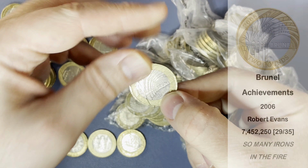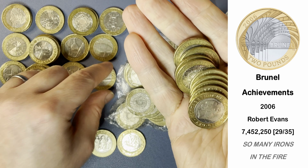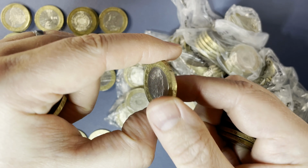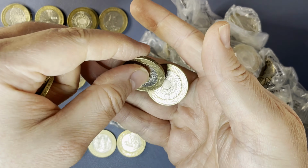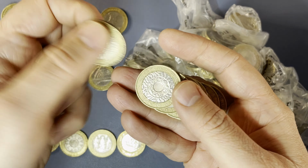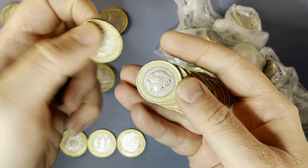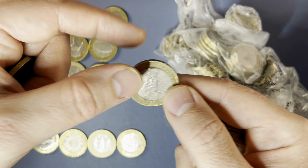There's a Brunel's Achievements. That's the sister coin to the portrait that we found earlier. Something as well, another World War I army, no rotation error and no edge inscription error. Another Brunel's Achievements. And there is another Lord Kitchener. I did see that it has £2 at the bottom there.